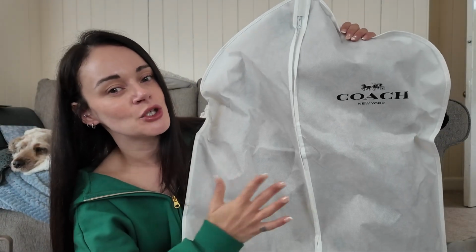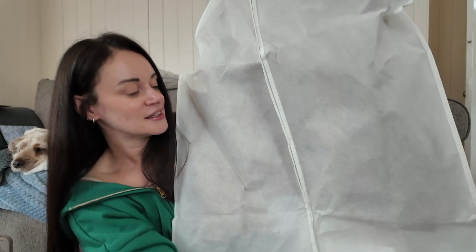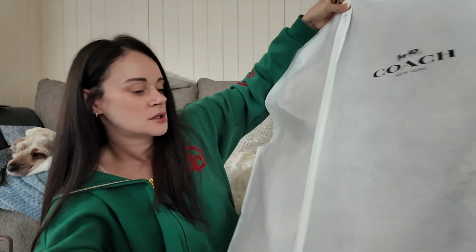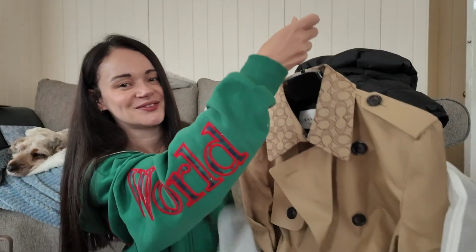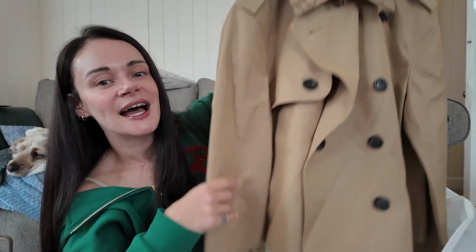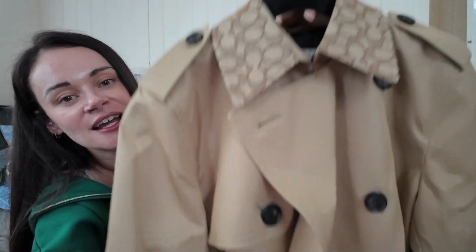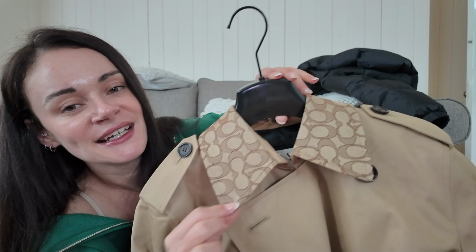I also just want to mention, when you buy any kind of outerwear from Coach, they give it to you in this coat bag, which I thought was very good. You can just imagine me trying to get this home. So we'll open it up and I will show you the coat. Trench. It is a short trench. Beautiful, stunning, I have no words. And the collar has got obviously the Coach detail on it.